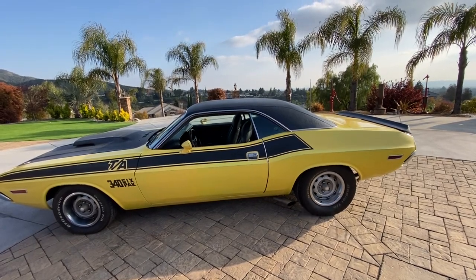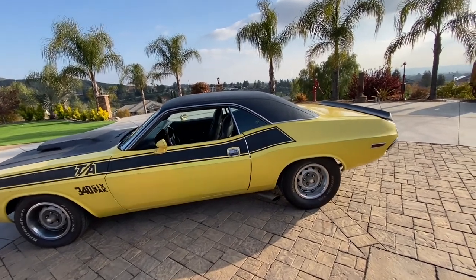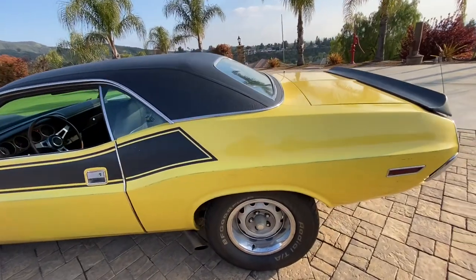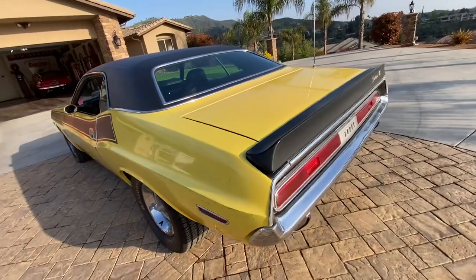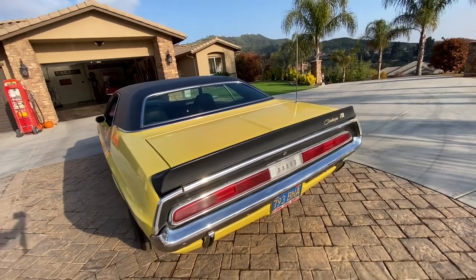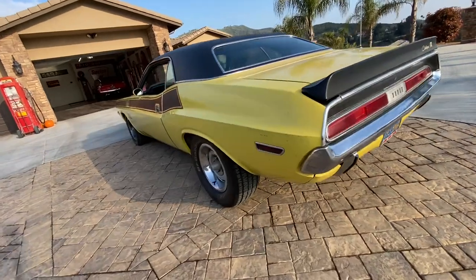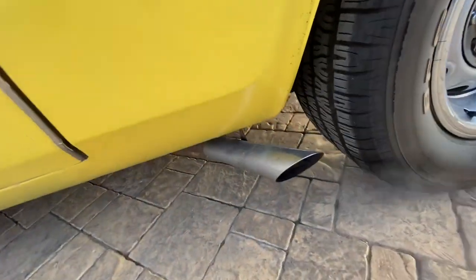And this car is all original and has never been restored. Amazing. Let's take a look at it. Sounds healthy. Yeah, it's all stock. The factory has the side exit exhaust on it, so it's very short tailpipes that dump right in front of the rear wheels. They call them scavenger pipes.